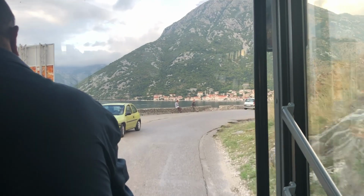And we have success. I am on the Blue Line. I've paid my €2 and even going in the right direction. And this time I have a big bus, so I'm assuming they're not going along the coast this time. Maybe they're going on the back way through the mountains. Anyway, I made it all by myself. Next stop, Kotor Old Town.